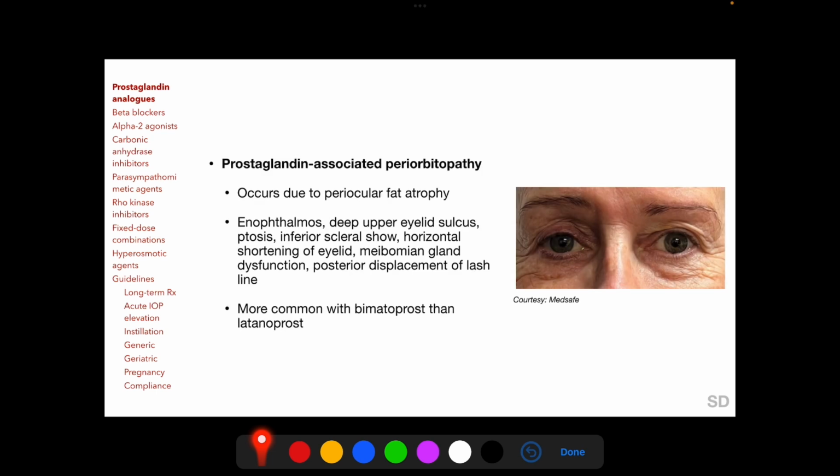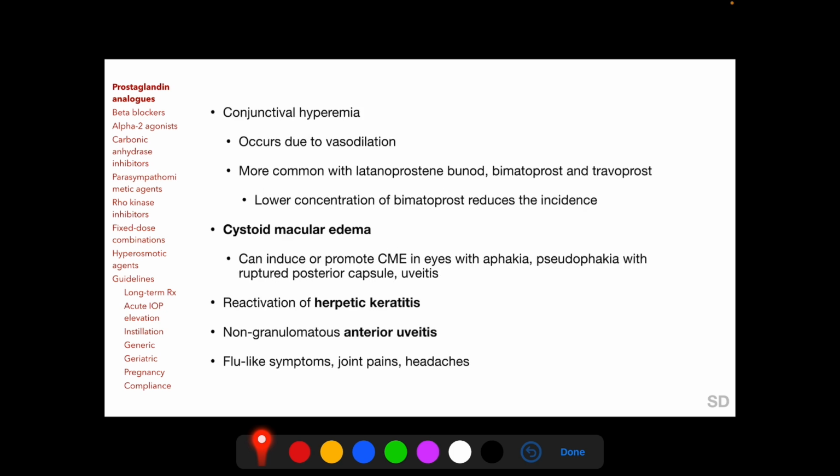Prostaglandin analogues can also cause a periorbitopathy, as seen here in this photograph in a patient applying a prostaglandin analogue in the right eye only, and this occurs due to periocular fat atrophy. Among the constellation of signs, the most important are enophthalmos, a deep upper eyelid sulcus, and ptosis. And periorbitopathy is found to be more common with bimatoprost as compared with latanoprost.